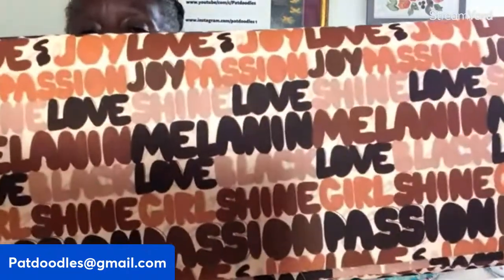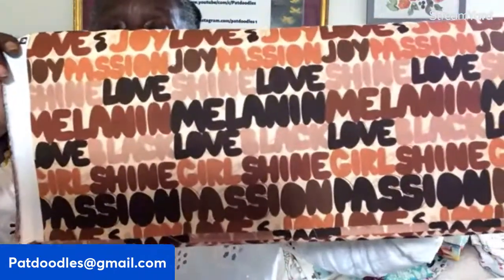Then they had this print here that coordinates with all of these. So I'm not sure how I'm going to use them, but some type of way. And then the last piece of that fabric they had was this one here. And you can see it's made exclusively for Joann's by Shay Anthony. So those were my fabrics that I found today, which made me very happy.